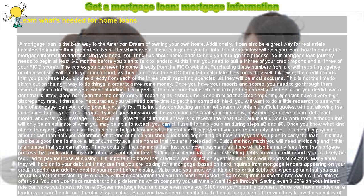Purchasing these numbers from a credit reporting agency or other website will not do you much good, as they do not use the FICO formula to calculate the scores they sell. Likewise, the credit reports that you purchase should come directly from each of the 3 credit reporting agencies, as they will be most accurate. This is not the time to skimp out on the right way to do things in order to save some money.